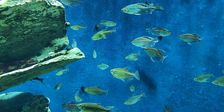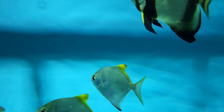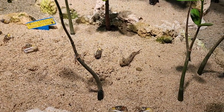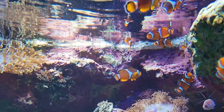Mangrove forest. They are crabs and mudskippers. Sea of clownfish and sea anemones.